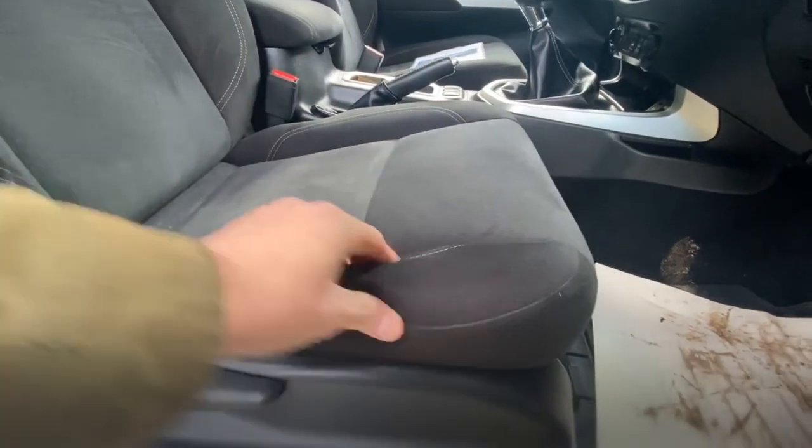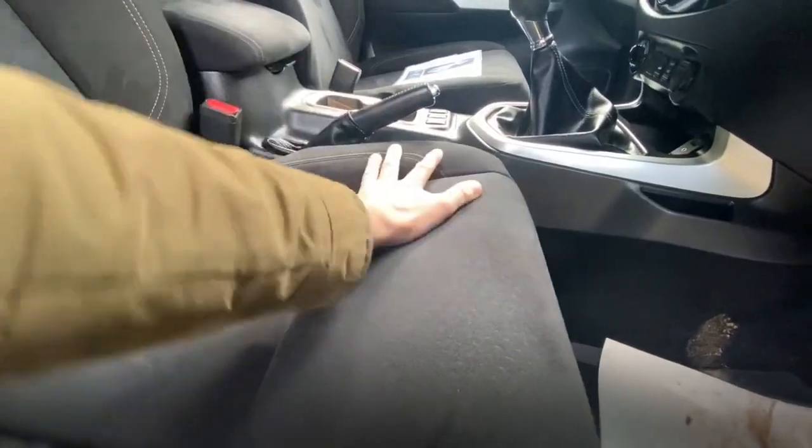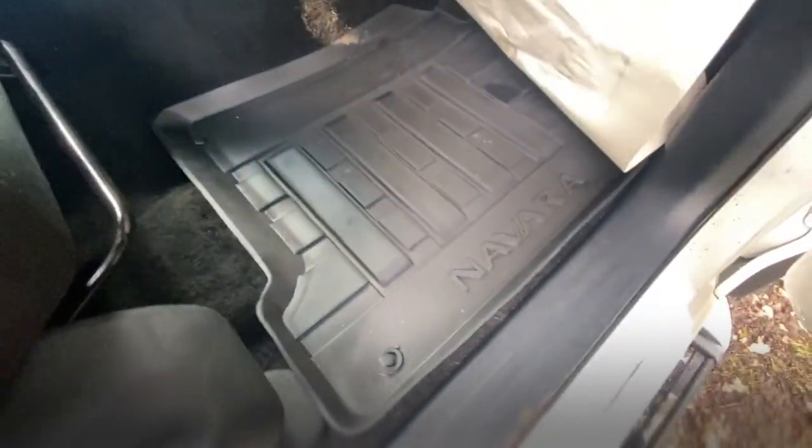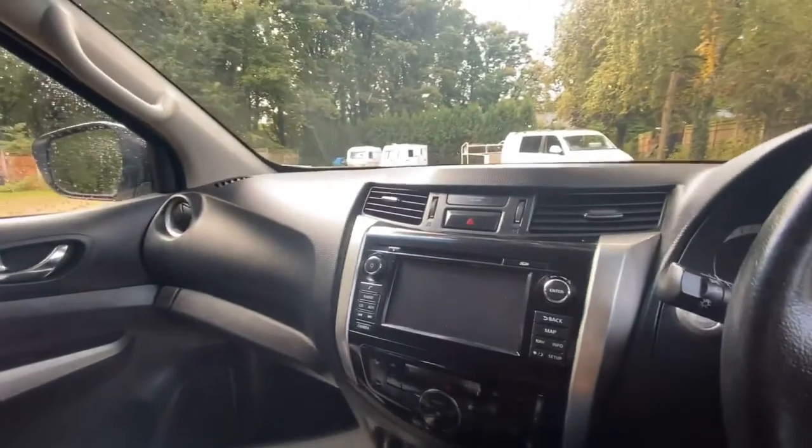Bolsters are nice and firm, both sides. Material is really nice and clean. There's no obvious marks or damage. Everything looks clean. As I say, it's very comfortable to sit in as well. It has got the overmats in there as well, so that's nice. And they're all round. So in passenger seat as well.